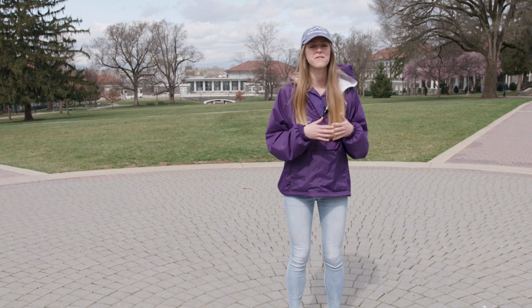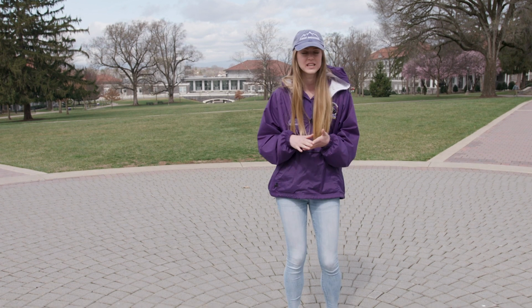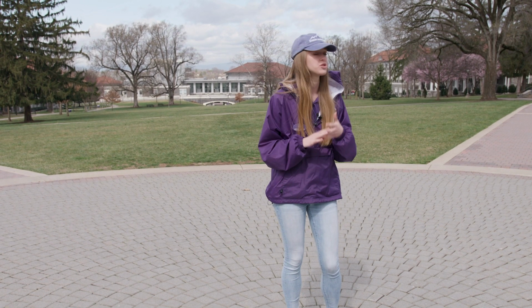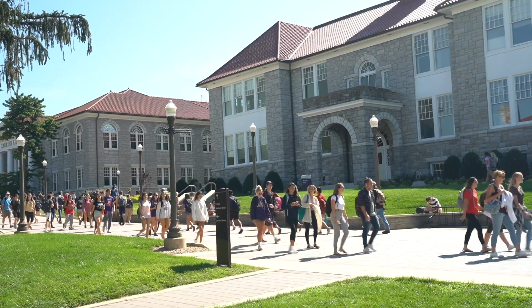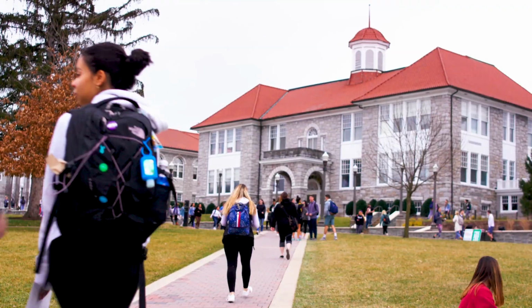But more importantly, we do have a lot of academic buildings as well. So anything that's home to psychology, public policy and administration, math, communications, history, it's all going to be here. And then we do have some residence halls here as well, the Bluestone residence halls, which we've mentioned.